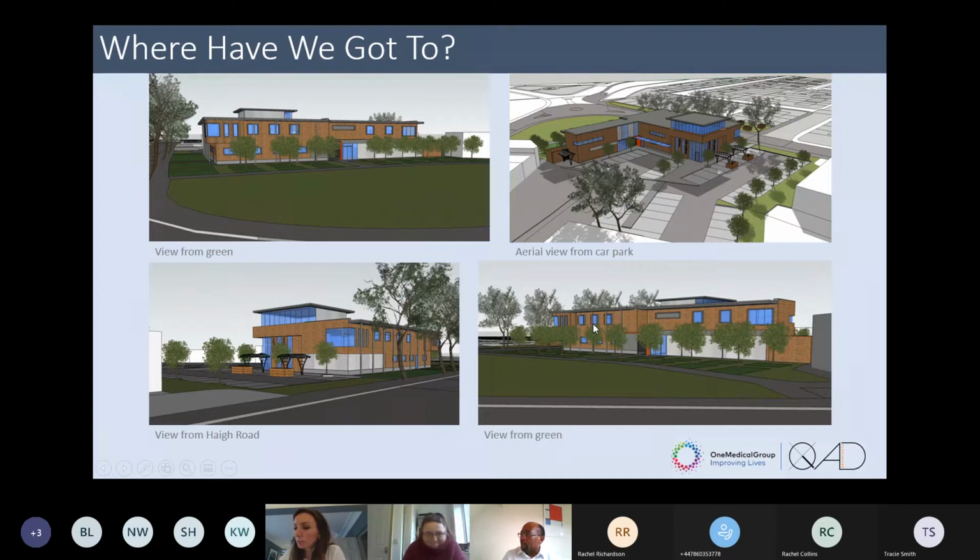So these are some views of the building. On the top left is a view from the green, from the roundabout end of the green.